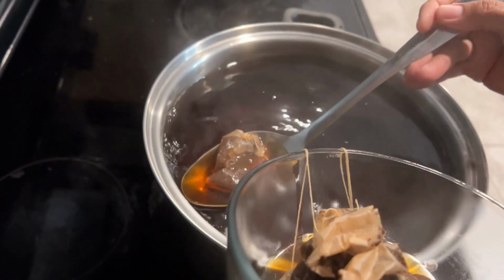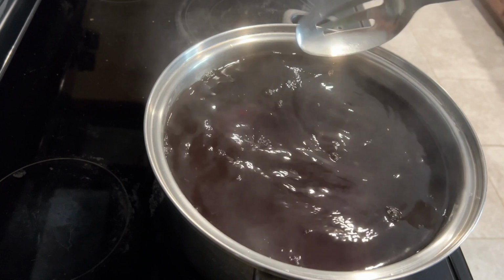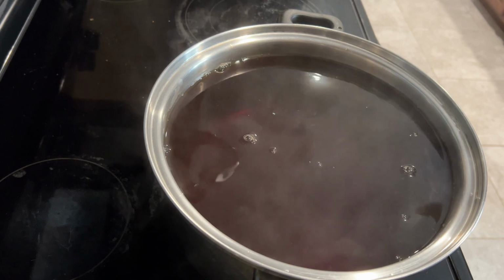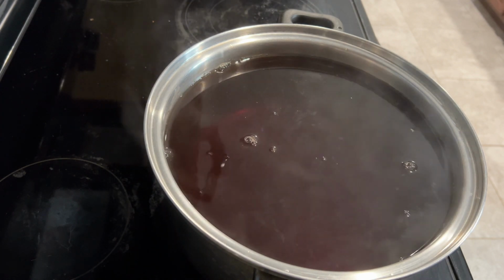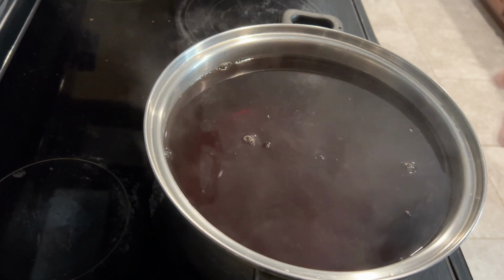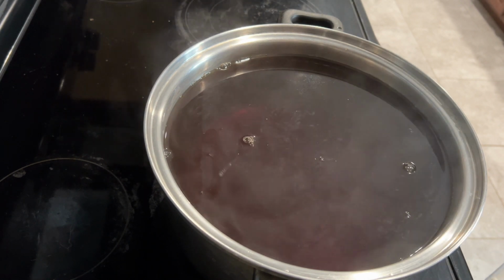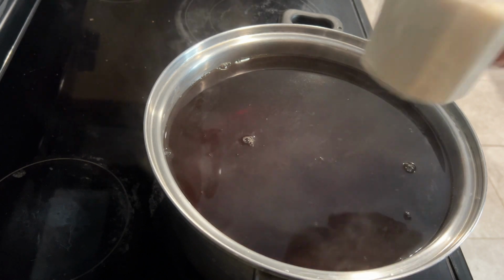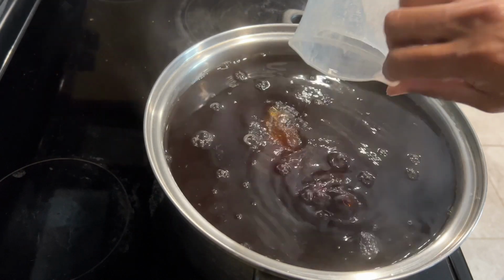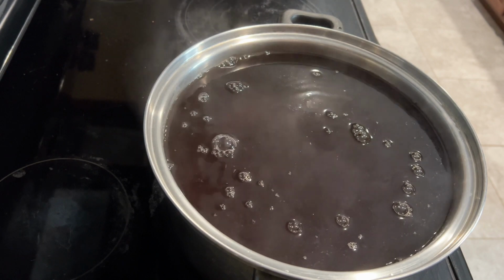You see the color of the tea is a real dark, nice color. And then you're going to add sugar. You need sugar as part of the whole fermentation, because that's what the bacteria is going to eat up. So for this pot, which is almost 2 gallons, I use maybe about 3 cups of sugar. You could use more if you want it sweeter. But I find this is the measurement I've been using, and it's been working for me.